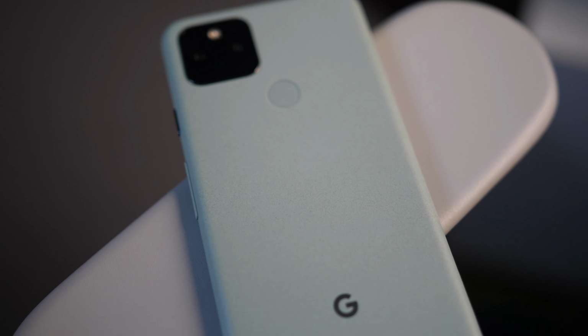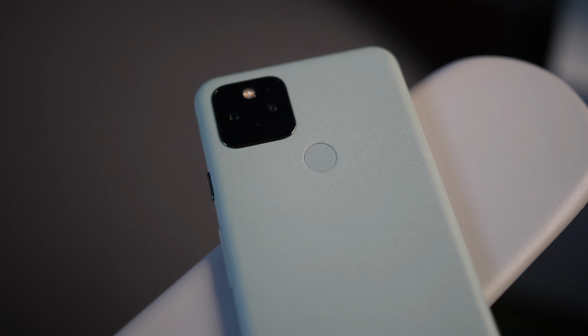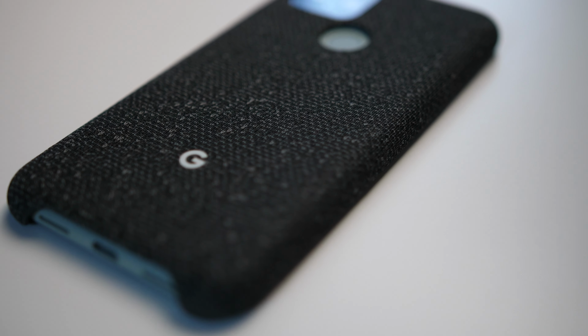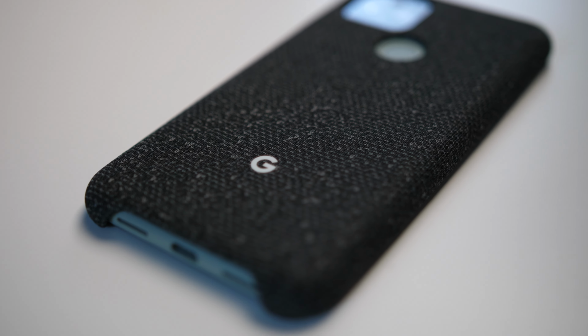Alright, now into design. The design of the Pixel 5 is really nice. It's smooth. It can be a little bit slippery, but it's pretty grippy if you ask me. It's not bad. You can throw a dbrand skin or a case on the phone and it'll probably be less slippery. That's just personal preference. I'm using it with just Google's fabric case. This thing's fine.